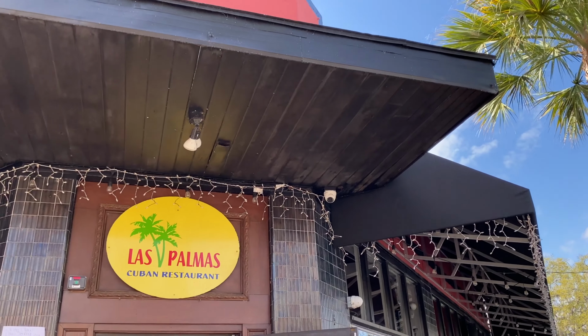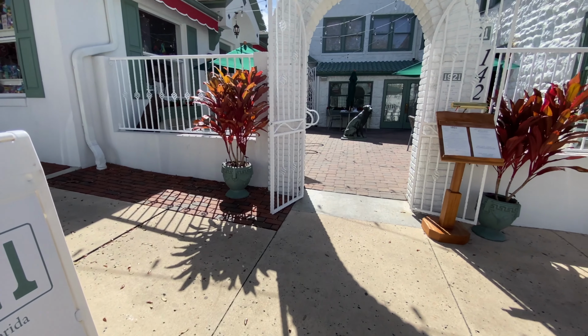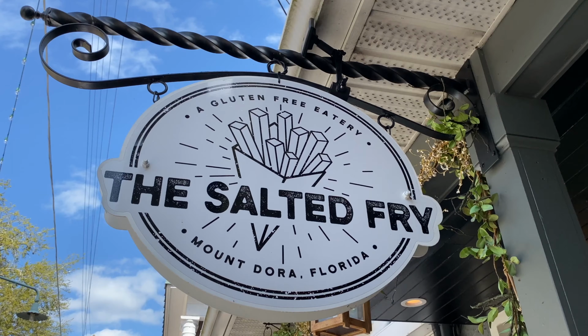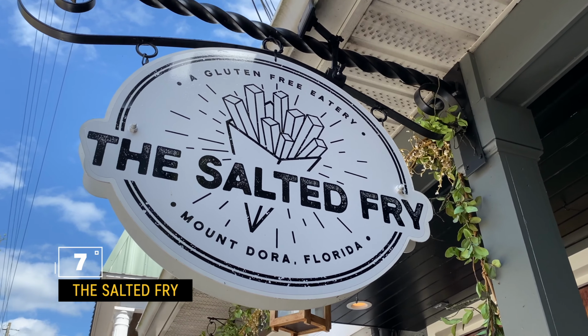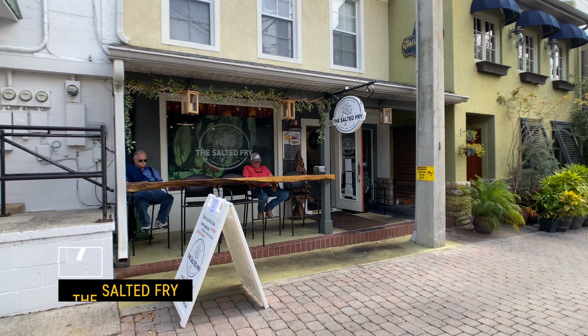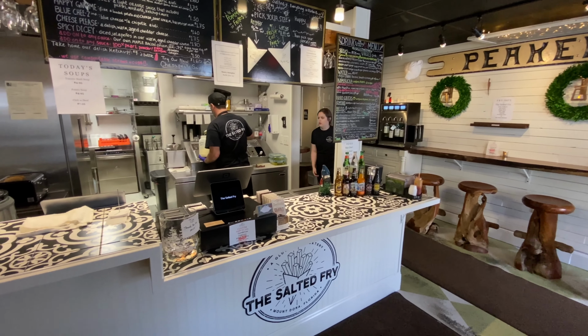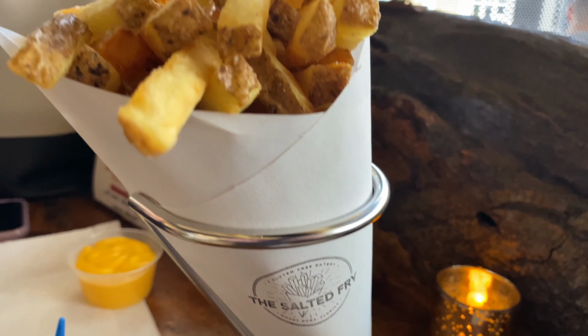While there are many nice sit-down restaurants in Mount Dora, too many to name, sometimes we like to pick up a quick snack. That's where the 7th recommendation comes in. Down an alleyway is a small eatery called The Salted Fry. They specialize in my favorite kind of fries, gluten-free Belgian-style fries called pommes frites.